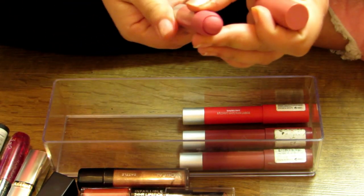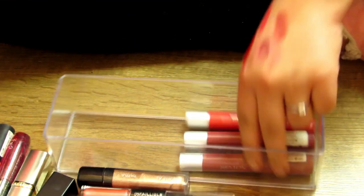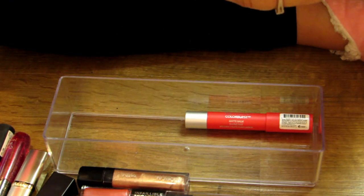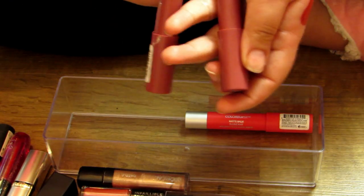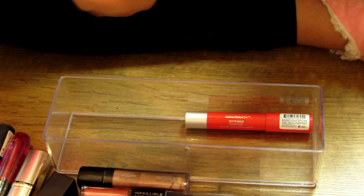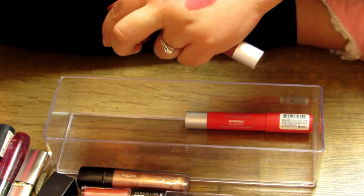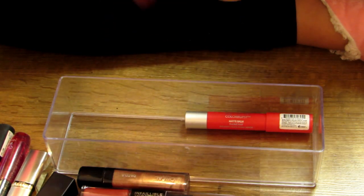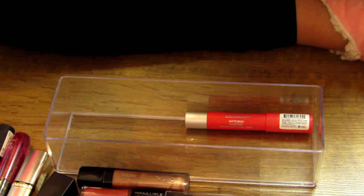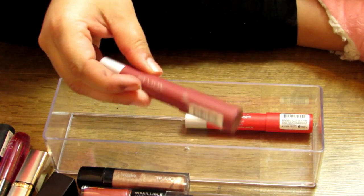I'm gonna get rid of this lighter pink because I just don't wear it. I think it's the same. I think they are. Sultry. Oh no, they're not. Oh yeah, they are. These used to be my absolute fave. Oh my goodness. Really pretty. But do I need both? Oh, that's like finished. So that one could go in the bin and then I will keep that.